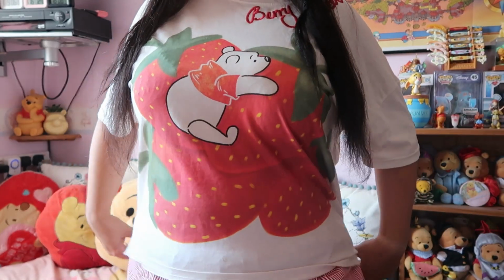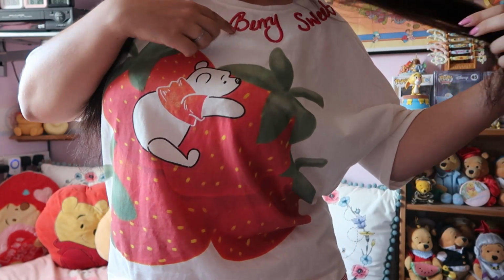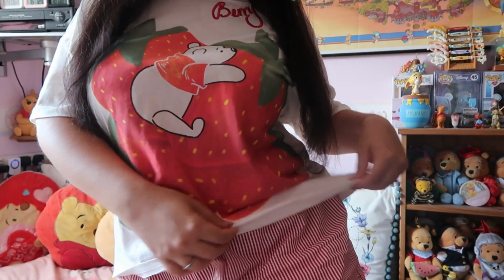I've even been very coordinated. I've matched my butterflies to my pajamas. I had to wear these pajamas for this video. They're the latest pair that George at Asda released. Everyone went crazy for them on TikTok. It's Pooh Bear on some strawberries, and then it says "very sweet", that's embroidered up there, and then it's got some cute little shorts as well. I had to wear these for this video.